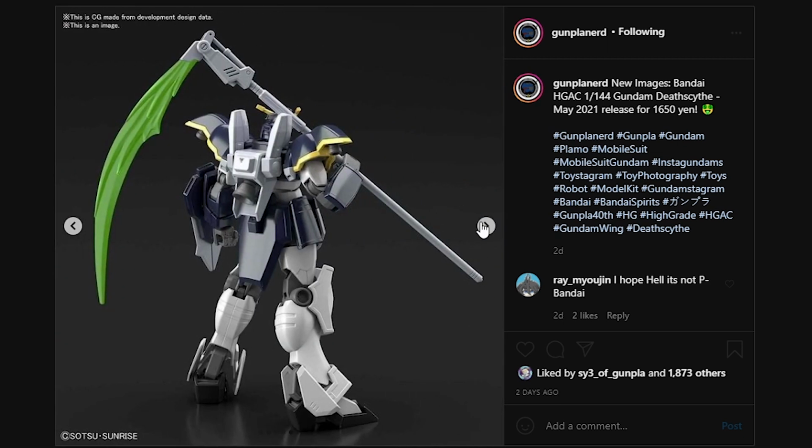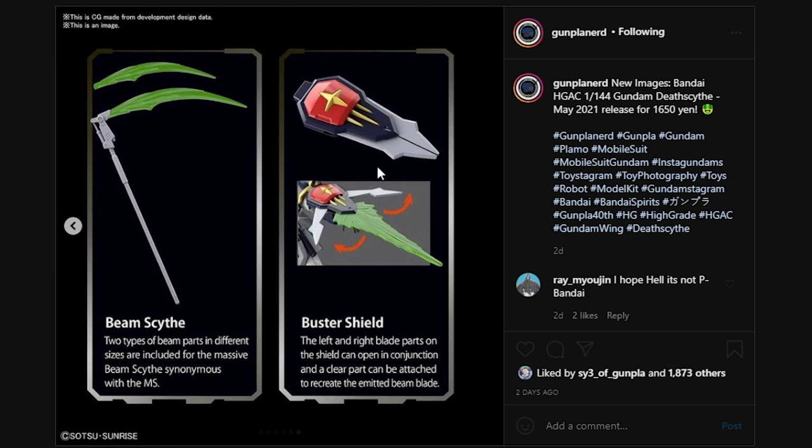And of course you have a rear view and some more photos addressing the Buster Shield, which is going to have the actual beam that is going to be coming out of the Buster Shield, so you can actually toss it or launch it, as the Death Scythe actually did. And of course you have the Beam Scythe, so you have a short variant of the blade and a long variant of the blade. I don't know if the emitter is going to be able to fold in if you actually store the weapon, but who knows.